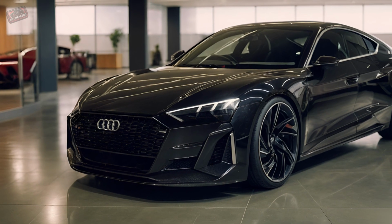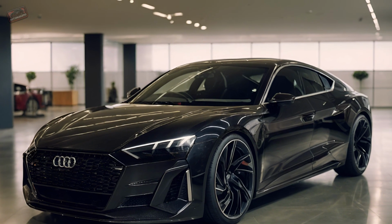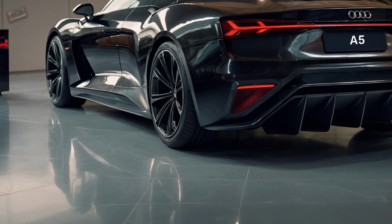Early orders for Europe opened earlier with deliveries set for November 2024. In the US, dealers will likely get this A5 by mid-2025. That means American drivers could be behind the wheel before the end of next summer.